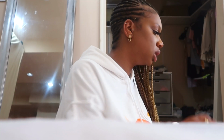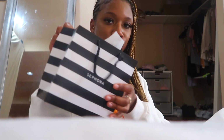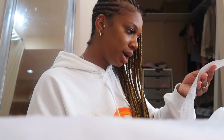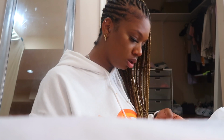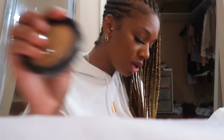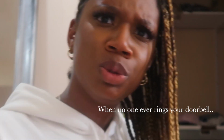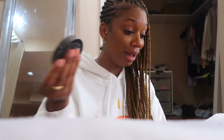Back at my house, I'm literally on my phone, sharing some things that I got at Sephora. So I got, wait, one, two, three, four, five, six things. I have the Sephora Micro Smooth. I used to love this. I could have sworn they discontinued it. Let's look at the door. So I guess the Micro Smooth, like I said, I thought it was discontinued, but it's not, I guess.